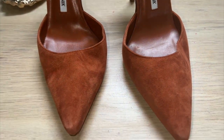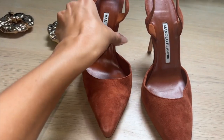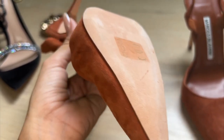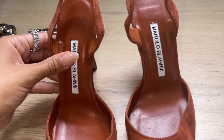All right, guys, these have definitely been worn. I'm going to clean them up, but you can see where they've been worn. And these were Miss Kim's. And you can see on the bottom, maybe they were worn on carpet or at an inside event, maybe a little outdoor event. I don't know. Can you guys see the bend that I'm seeing in them? The ripple in the bend? Yep, that's definitely been worn.